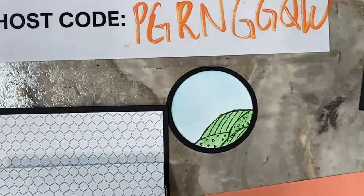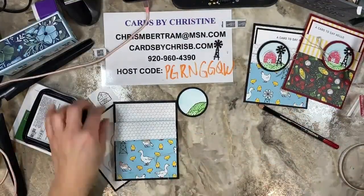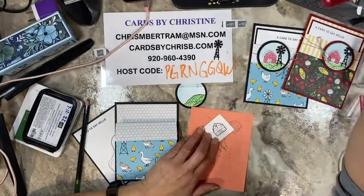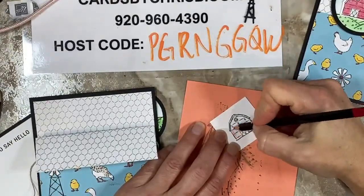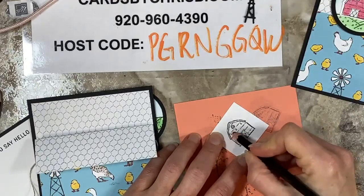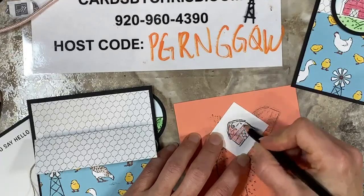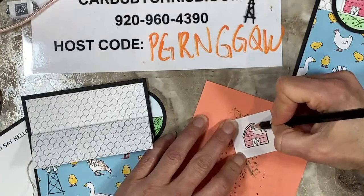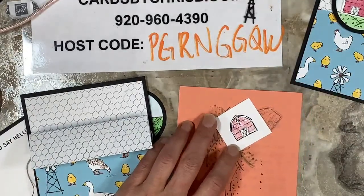Did you see that? I was trying to make sure that you guys could see that. And that's exactly the same thing that'll happen here with the barn. So you get to watch me color her. If you have blends, you could definitely use blends on this as well. But we're just going to color and make it a nice little red barn. This coloring job looks even worse, but you can watch the blender pen action here.